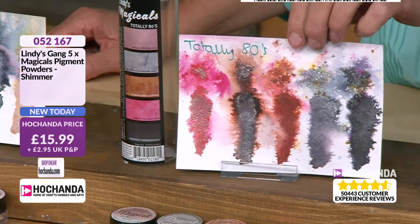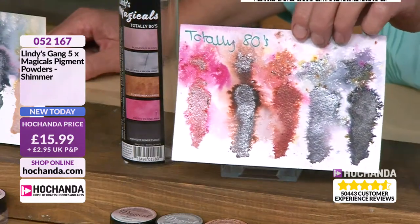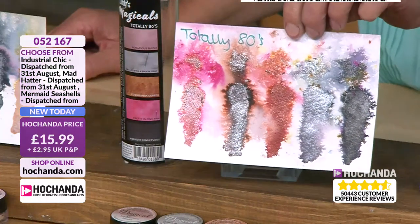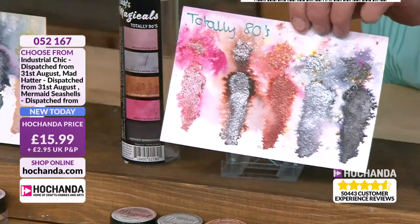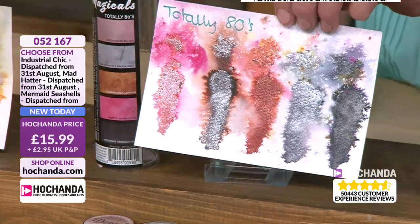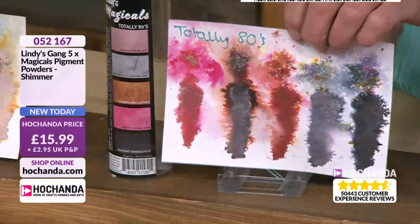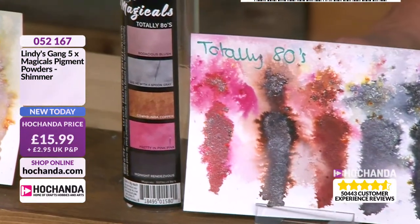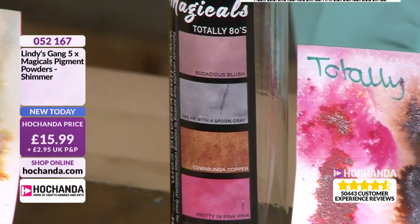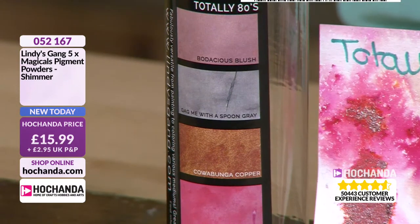This is lovely as well. Total 80s. I mean, look at that. Those colours. That serious amount of bling on there, which is fabulous. You've got some really nice, rich colours. And when you look at all of these, all the colours are so different, aren't they? This time we've got that really rich brown. You've got a lot of power in that one. Absolutely stunning. That is a good power ballad, isn't it? 052167 is your item number.